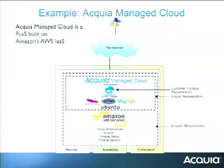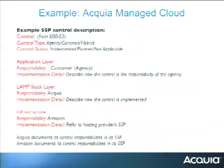So Acquia is responsible for the application, LAMP stack, and from where we live inside of Amazon's AWS. So in the 800, in our system security plan, this is how we've done it. Basically, every single control is divided into three sections: the application layer, the LAMP stack layer, and the infrastructure layer. So the Acquia Managed Cloud System Security Plan is where we've worked on it for FISMA, DIACAP, and currently for FedRAMP. We have to document every single part of the stack.